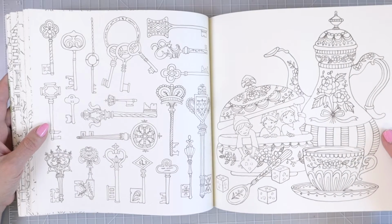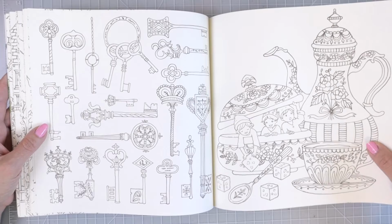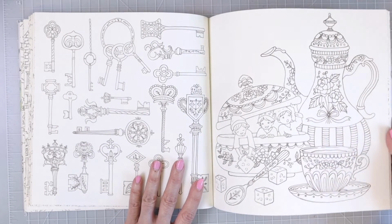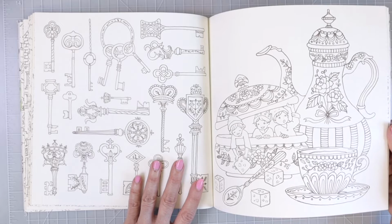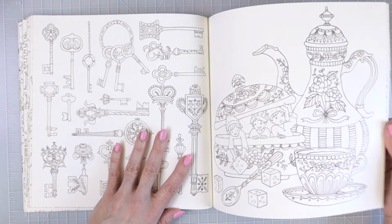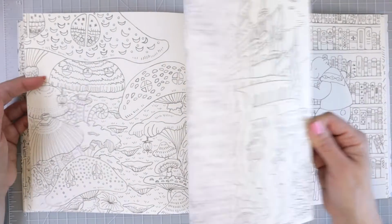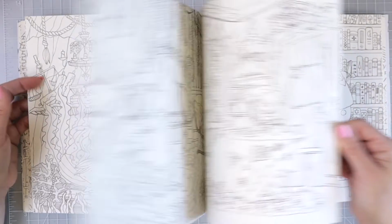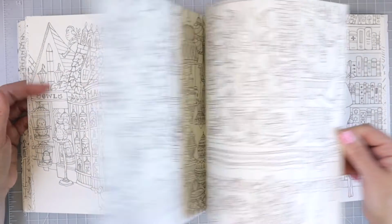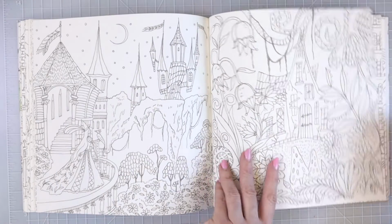Again, the paper is very much smoother, and I find that my Polychromos work a lot better when I am working on paper that is smoother. But look at this page with all the keys. If you want to practice coloring different golds or tarnished golds, bright golds, even silver or bronze, this would be a really great page to practice on. But again, this is one of those books that does have the full pages that you can color, but it also has pages like with the keys where you will find different individual items that you can color.